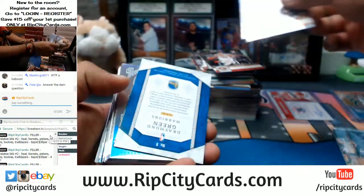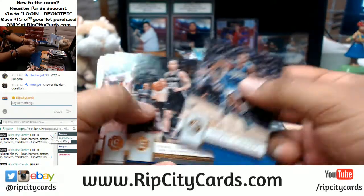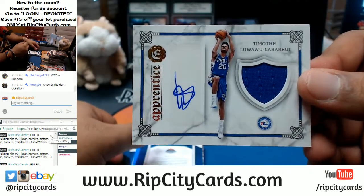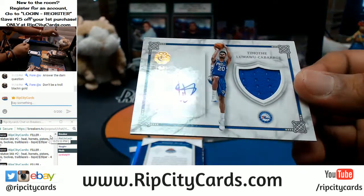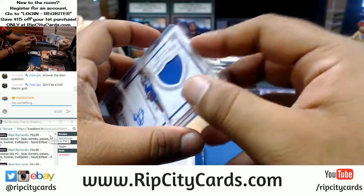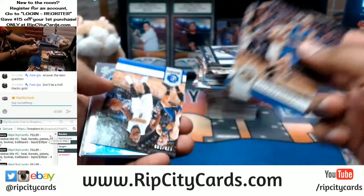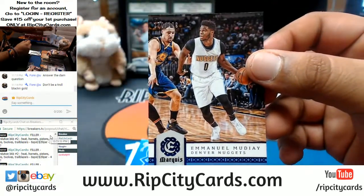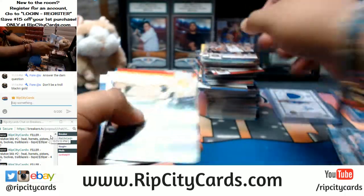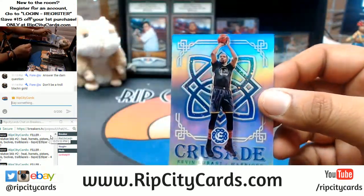Alrighty. What do we have here? Draymond Green, Run the Gauntlet insert. Nothing here. Nothing here. Nothing here. For the Sixers, we got an RPA of Timothe Luwawu-Cabarrot. There you go, Sixers, getting an RPA right there. Black and gold is playing with my heart right now. Playing with my emotions. To 199, Emmanuel Mudiay of the Nuggets. Crusade of Evan Fournier, Magic. Man, so many cards in one box. Kind of crazy. To 149, Kevin Durant of the Warriors with a Crusade insert.